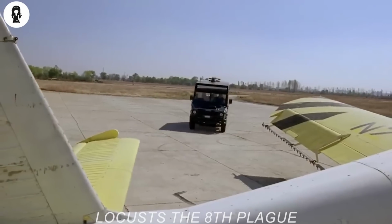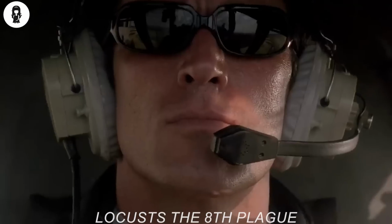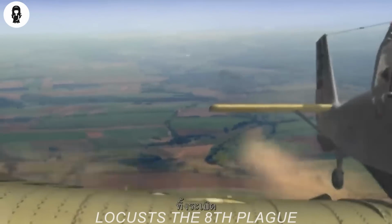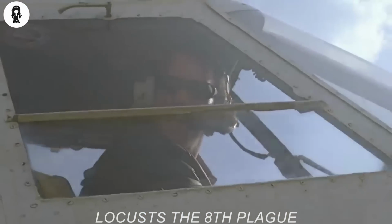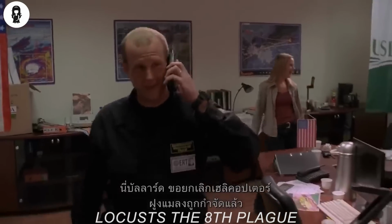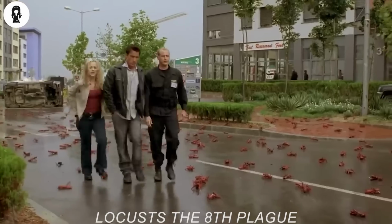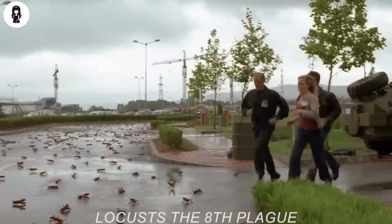Following this, Colt heads to an airfield where he loads his organic pesticide in a dust copper. Once done, he flies the plane and sprays the pesticide across the town, instantly killing the locusts. Believing that the threat is completely neutralized, Colt screams in joy, while Greg calls off the military helicopters. However, their assumption turns out to be wrong, as two larger swarms appear over the city.